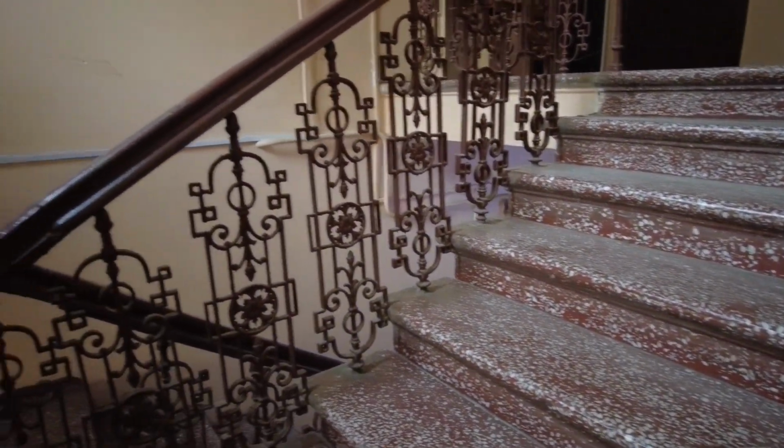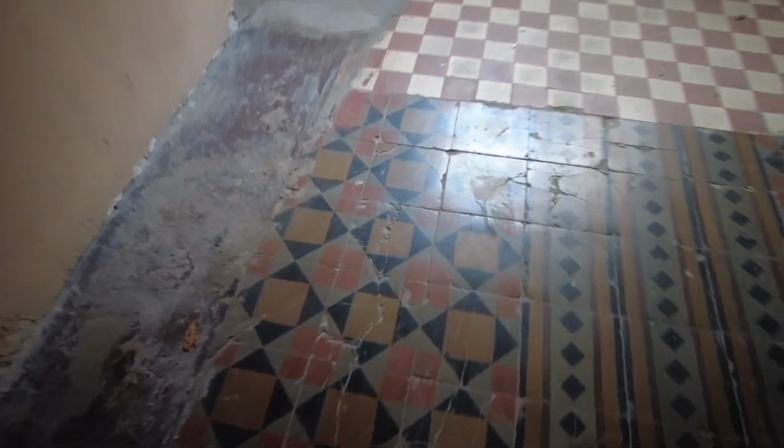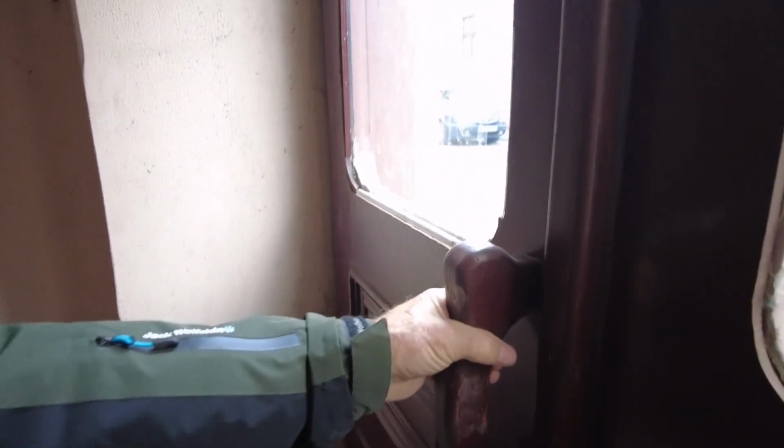Stairwell, old place. I think this house was built in the 1800s. Still survived the wars. Great. World War I and World War II. Nice wrought iron. More marble. Or Naturstein, natural stone floors. Still the old tiles. Yes, even the old tiles. Wooden doors, wow. Heavy wooden doors.